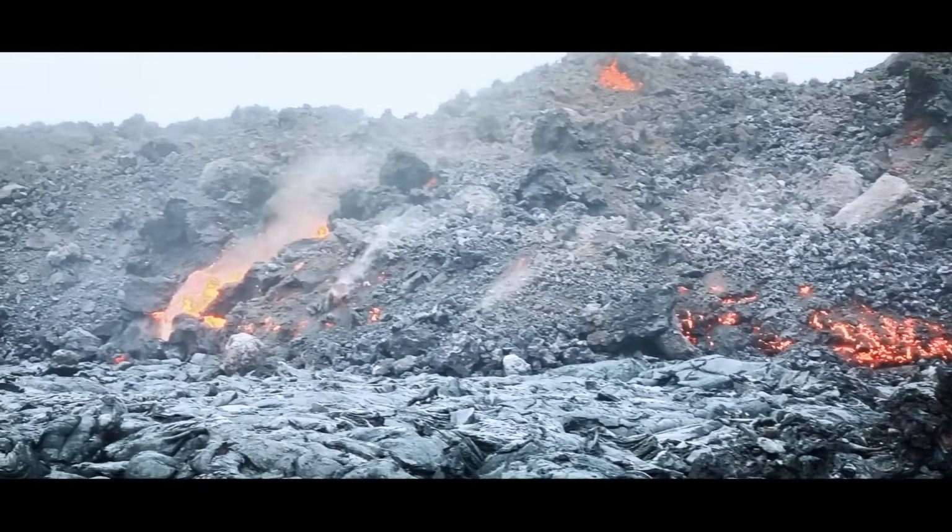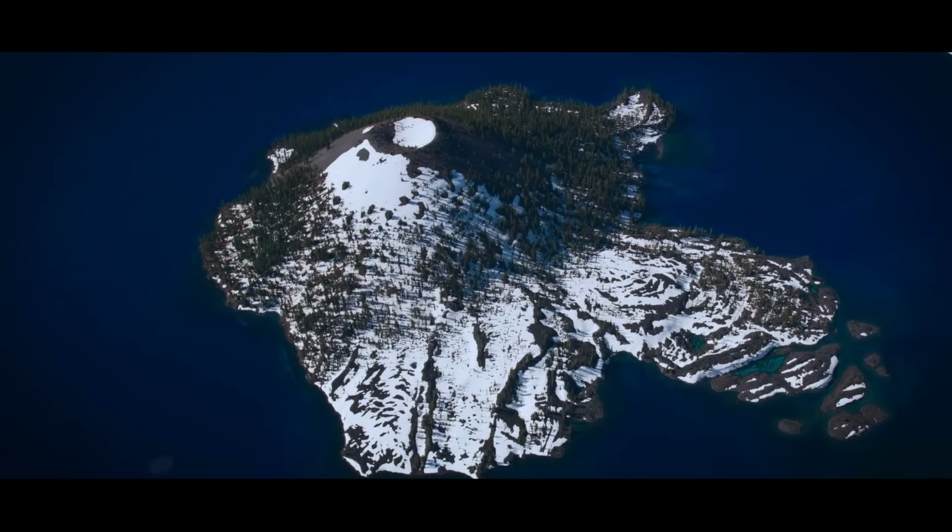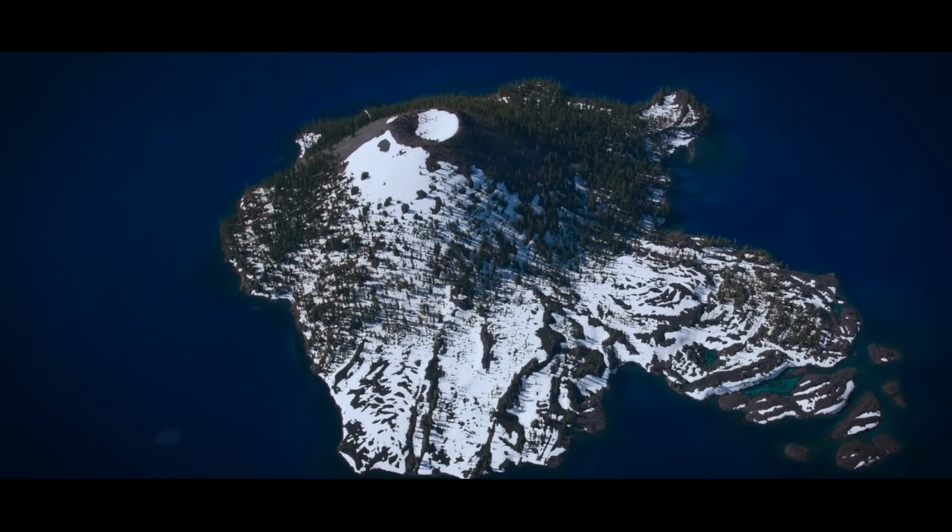When the magma cools down, it forms the edges of new ocean plates, which are like giant puzzle pieces that make up the Earth's crust.